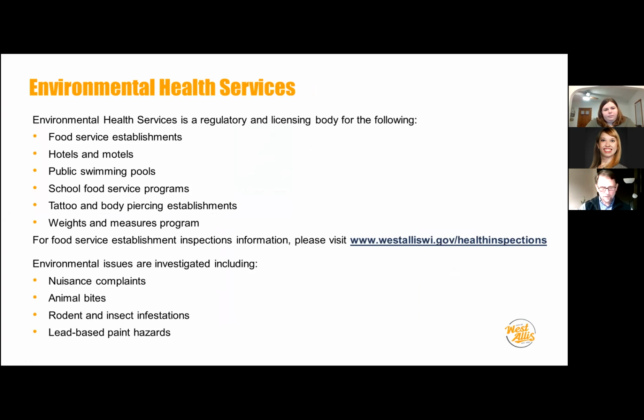Moving on, that's a basic overview of community health services, and now we're going to touch on environmental health services. So we have a team of environmentalists who are largely responsible for licensing and inspection of restaurants and bars in the jurisdiction of West Allis, as well as the village of West Milwaukee. Here's a basic listing of the types of services and programs that the environmentalists have responsibility for.